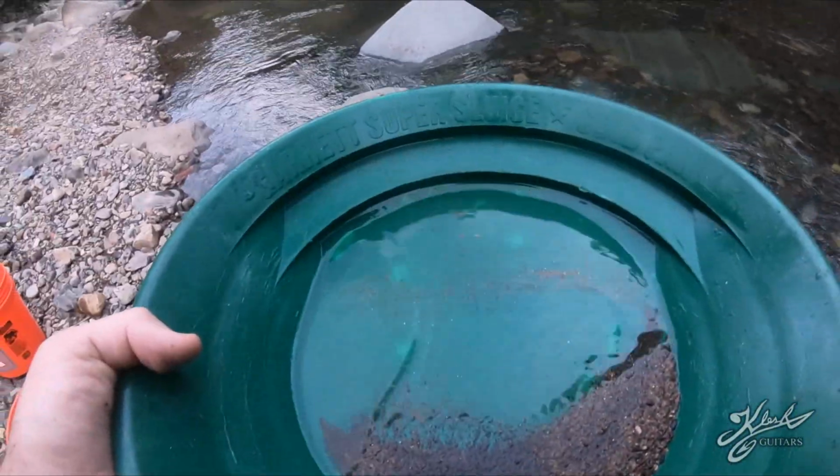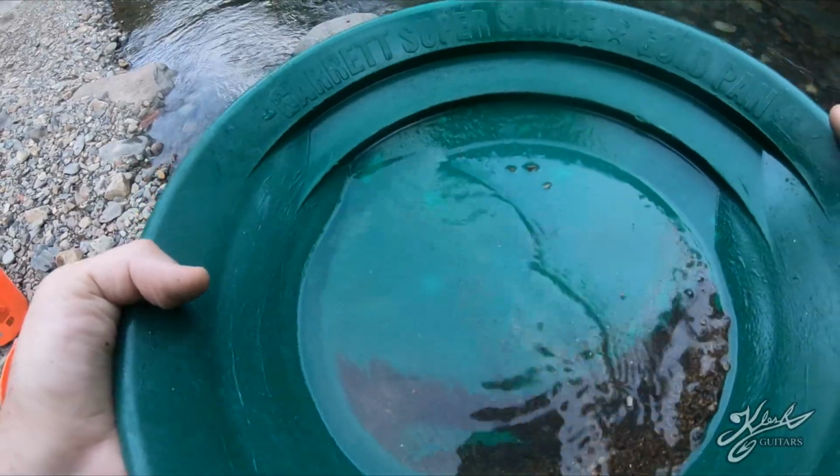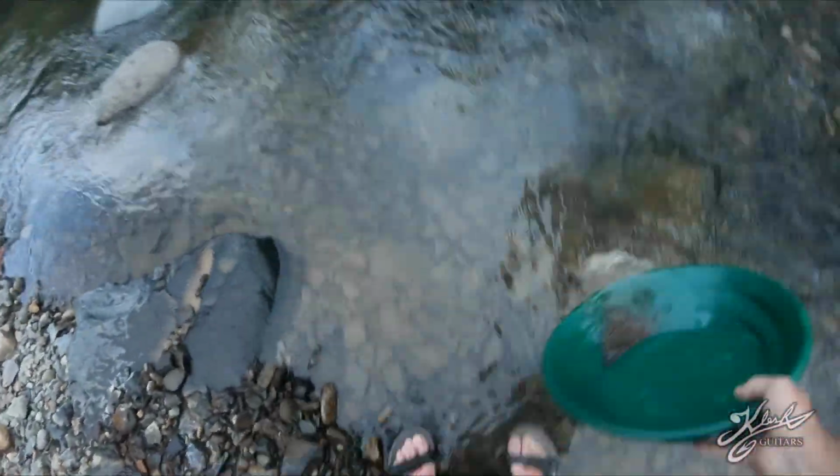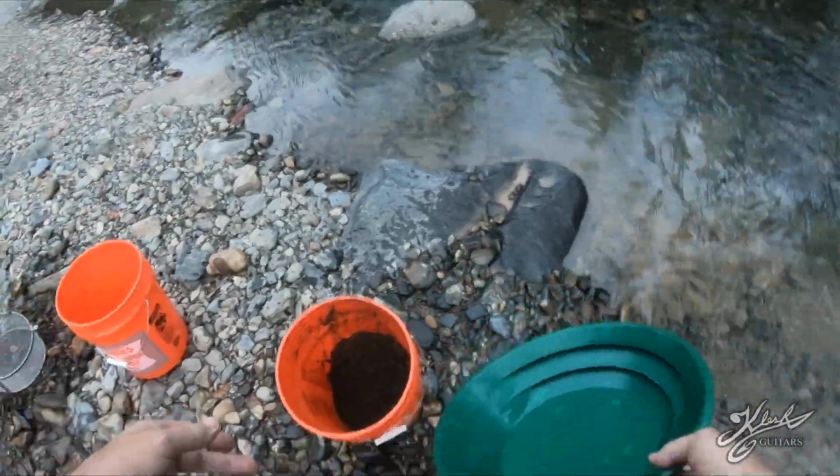I'll zoom in on it there for you. So we did find a little bit of gold. Just one little piece of flour gold in our first half of our first bucket. Not enough to keep, really.